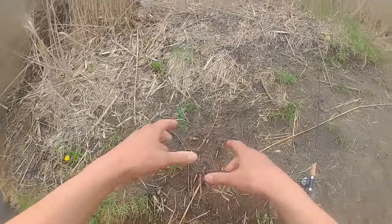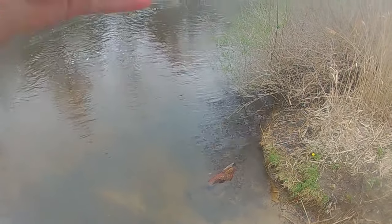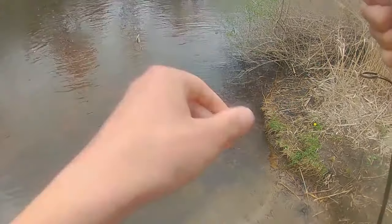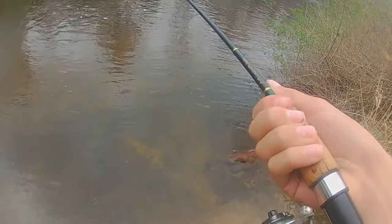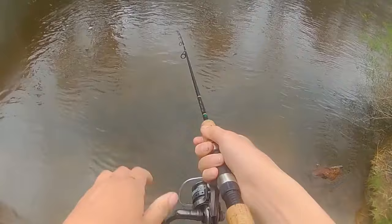That's awesome, guys. Again, I'm using the same light action rod and reel as in my last video. Man, this little Panther Martin holographic gold 1/32 ounce spinner, I've had all my luck on these spinners. Cool. Fishing right after the storm, so the water's pretty dang dirty.